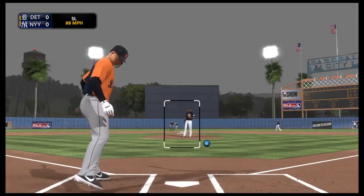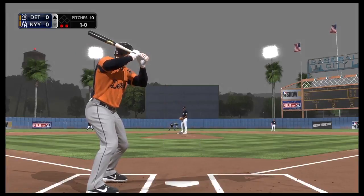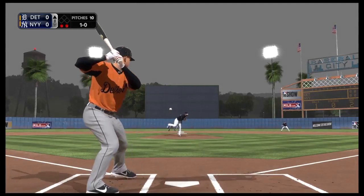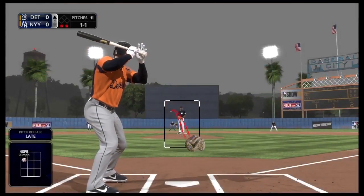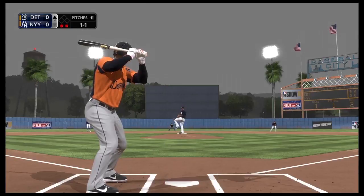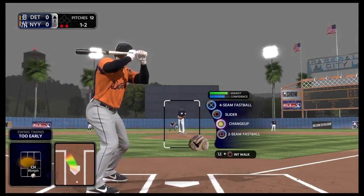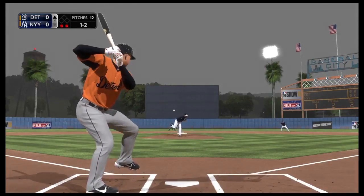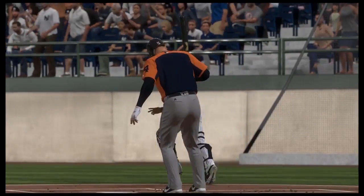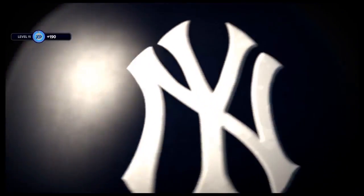Here's a slider to start things out. Looked at for ball one. A ball and a strike to Miguel Cabrera. Well, clearly this guy doesn't need many warm-up pitches because he's at 98 miles an hour in the first inning. Newsflash to the offense, they better get it going. One ball and two strikes to count. Got him looking, and that ends the inning. Three up, three down for Detroit. Tigers nothing.